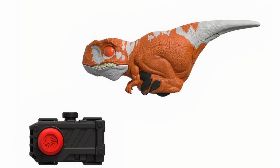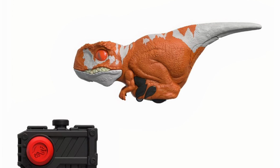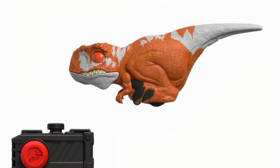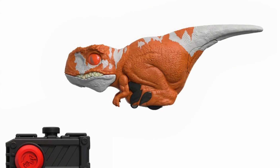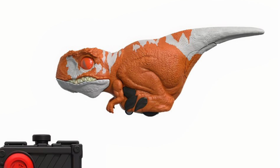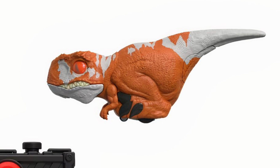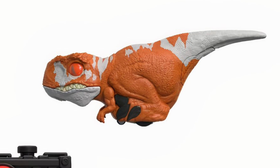So I'm guessing they're playing off of that Jurassic World scene where Owen's using the clicker to get the raptor to follow them. I'm guessing this will work similarly with a remote and a dinosaur that follows you. And the dinosaurs, of course, as you can see here, aren't just limited to raptors. We have Atrociraptors too, and I love Atrociraptors.